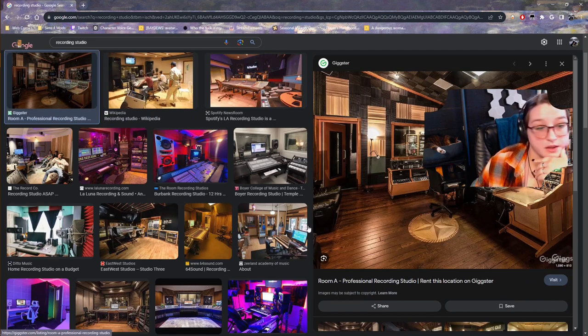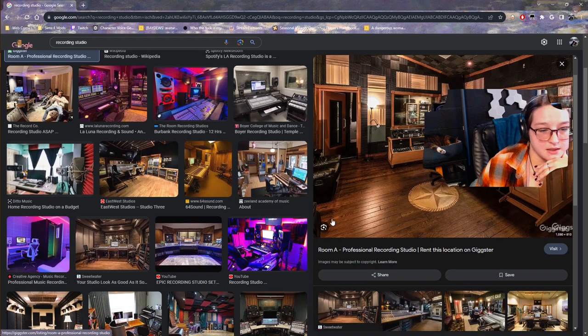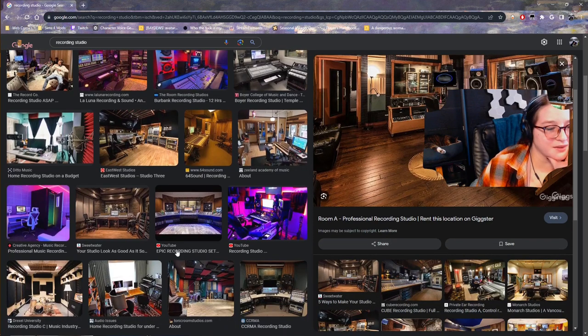So they would have hardwood floors. I just want to see what the floors, this is the booth, I guess, on the inside. And then the whole thing is a studio. I went to college for this.